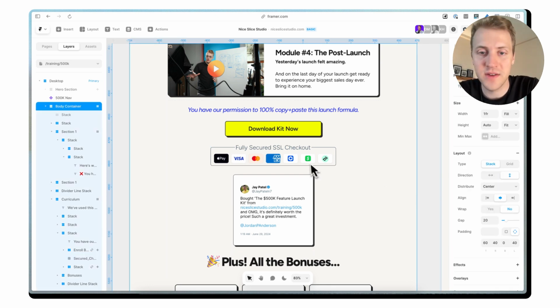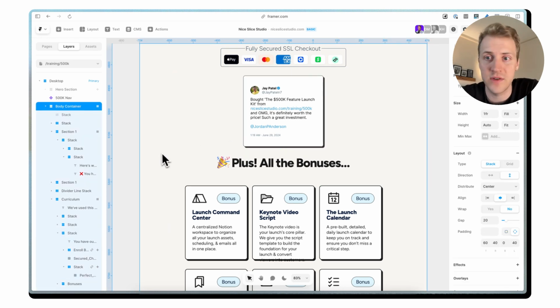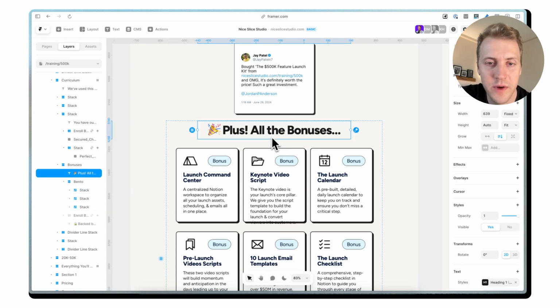So I just have these little badges and this quick little thing. This is an actual tweet from Jay Patel, one of our early students, and you can click on it and it's great. And again, it's real deal stuff. Like, hey, that actually exists out in the world. Awesome. Make it real. Make it real for people. Let me decrease the padding here. What am I doing here?